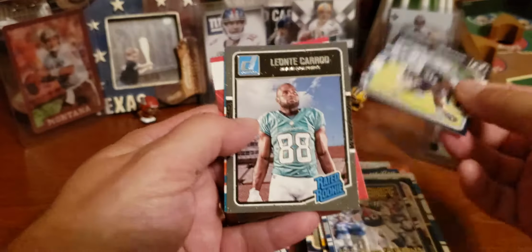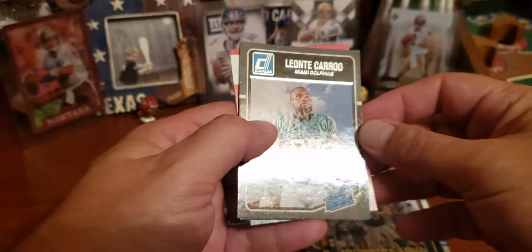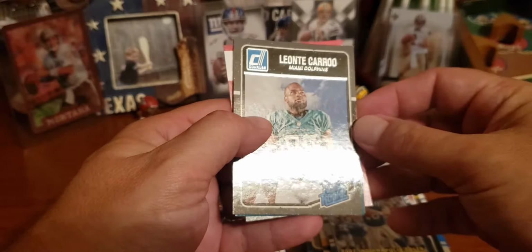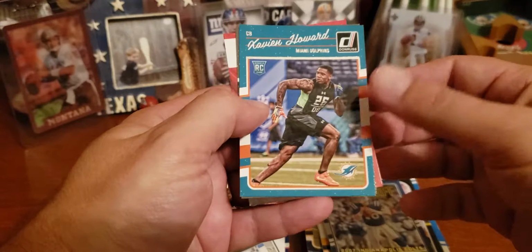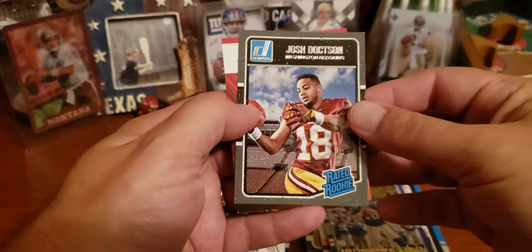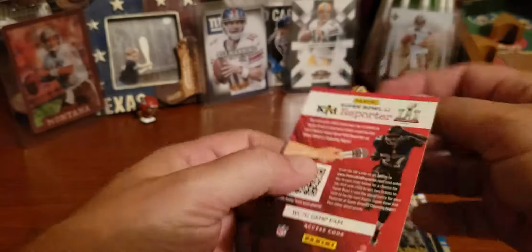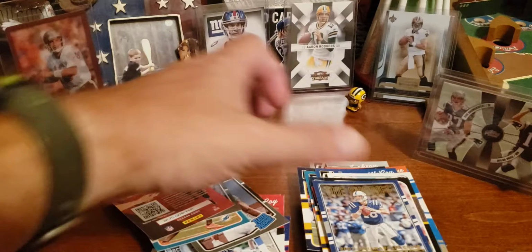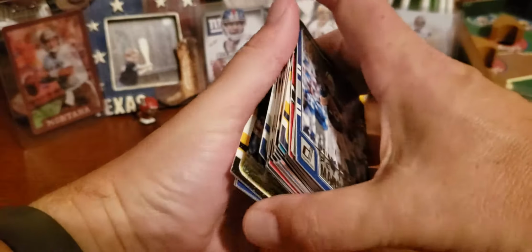Here's Austin Johnson. Here's a rookie. Leonte Carroo. Don't know him. Xavier Howard. Josh Doctson. Another great one. And Kid Reporter. Well, yeah, you know, $7 or $8, whatever it was.